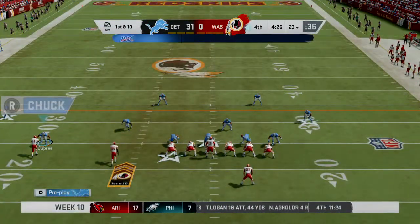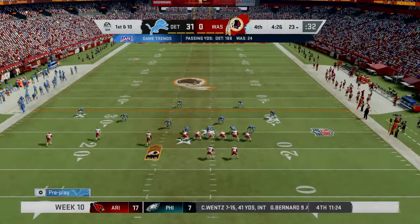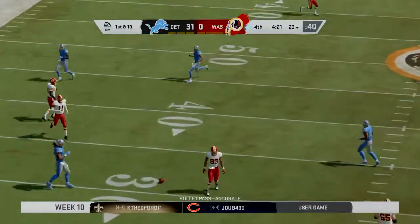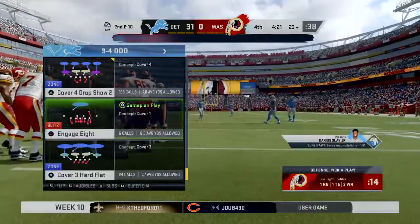Haskins and the Redskins come up 1st and 10 at their own 23. Now Haskins on 1st down. Oh, he dropped it. And that's pretty indicative of the way this one's gone.